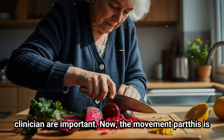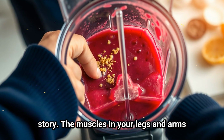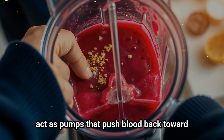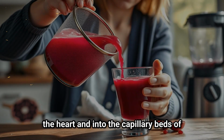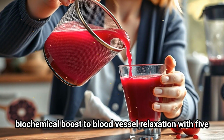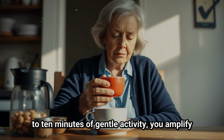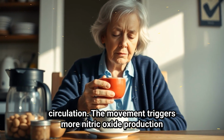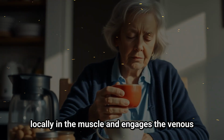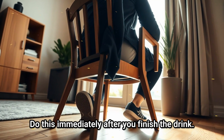Now, the movement part. This is essential because chemistry alone is only half the story. The muscles in your legs and arms act as pumps that push blood back toward the heart and into the capillary beds of the hands and feet. When you combine a biochemical boost to blood vessel relaxation with 5 to 10 minutes of gentle activity, you amplify circulation. The movement triggers more nitric oxide production locally in the muscle and engages the venous valves to clear pooled blood. Do this immediately after you finish the drink.